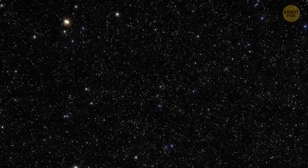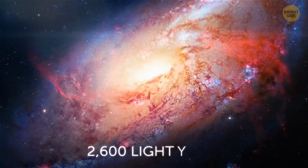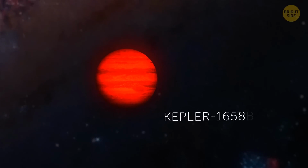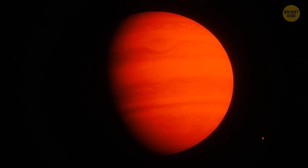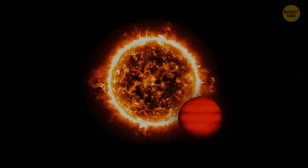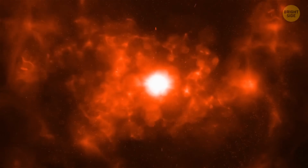In a star system far, far away, to be more precise, 2,600 light-years away, there's an exoplanet called Kepler 1658b. It's a gas giant that resembles our Jupiter. But what differentiates it from Jupiter is that this poor planet is doomed. It's spiraling toward its parent star, which will eventually end in a fiery collision. But the most interesting thing?